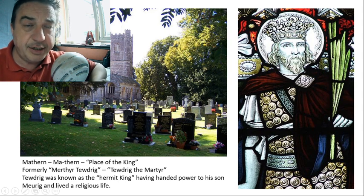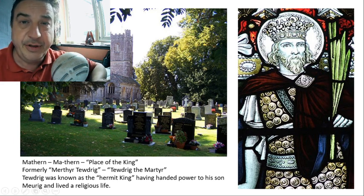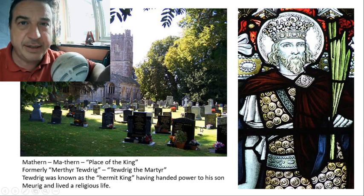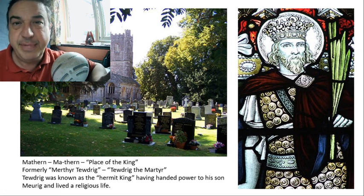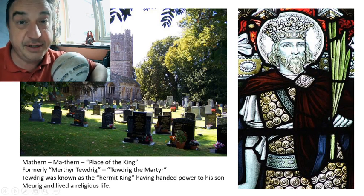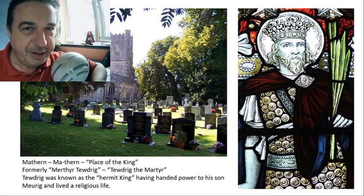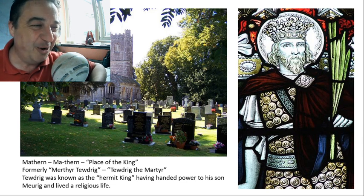So then we move on to the later stages, where they're no longer being buried in the mound. They're now being buried in the church, like I was saying, on the right hand of God, in the north wall. And this is the one I mentioned earlier. This is Tudrig the Martyr, and it used to be called, apparently, Merthyr Tudrig, because Merthyr is the martyr. It's also got some other meanings. And Merthyr Tydfil might mean something completely different to what's being told, but that's for another video. Come back for that one.